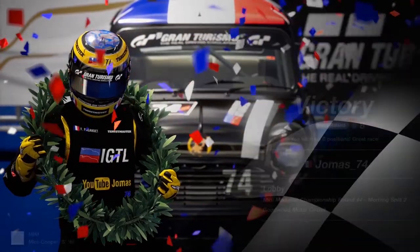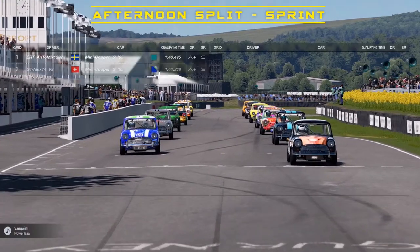Oh my word, what a victory for Jomas. That was unbelievable. I can't believe that happened. It's possible in these minis without slipstream. But there is your grid.